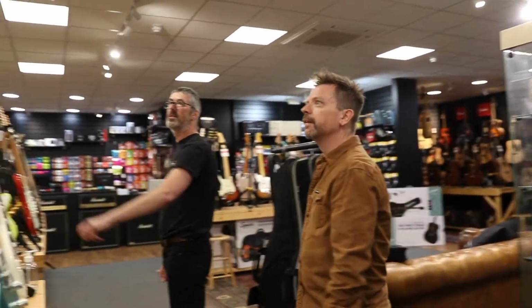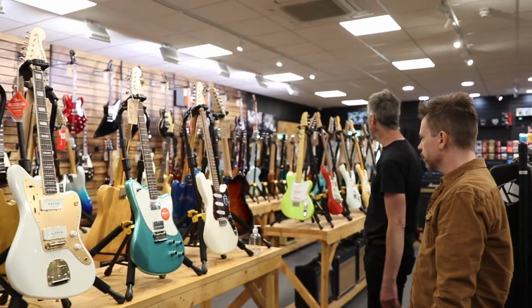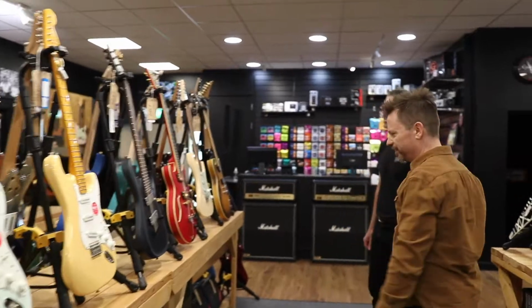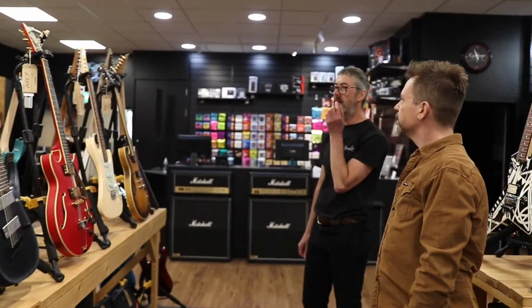And some of the Squier stuff as well, including some of the anniversary, a few other kind of offset styles as well. And then we've got some 70s big large headstock, that's it. And some Ibanez as well we've got in there.